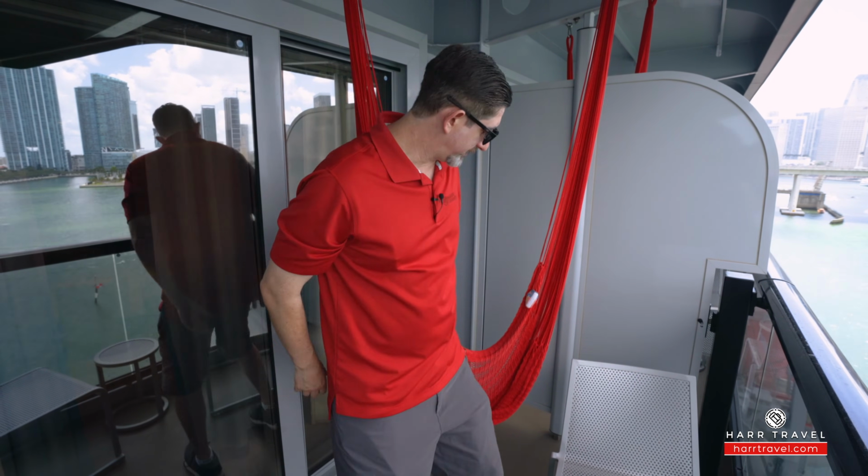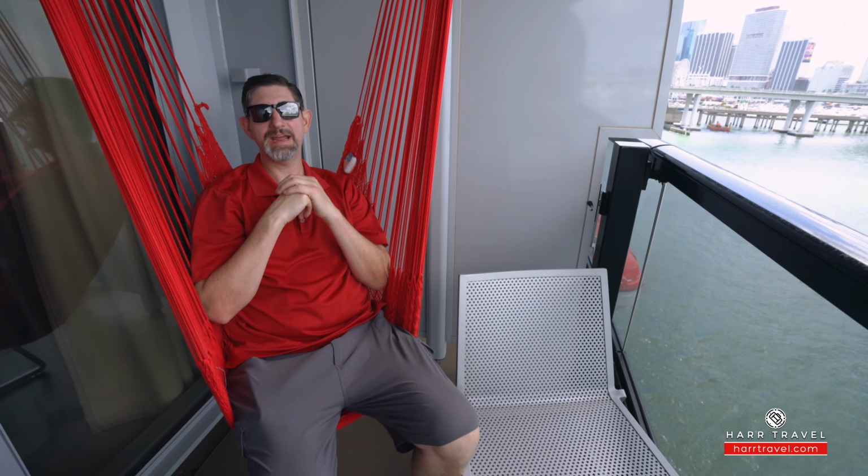Now in addition, you're also going to find their signature red hammocks here. Many of our guests do go home with them. They're extra comfy, relaxing, and a perfect way to enjoy a sea day or even a day in port.